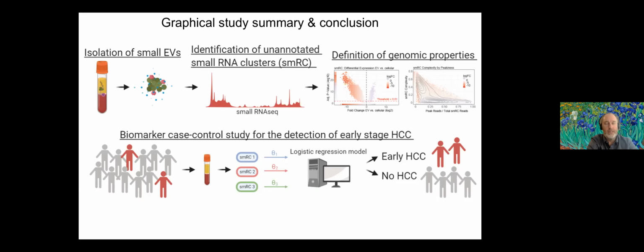And I apologize if you addressed this already, but did you look at where in the transcriptome, where in the genome these unannotated clusters are? Is there some commonality? Yeah, so they can occur in genomic deserts. Some of the ones, in fact 2 of the ones that we had for our biomarker panel, result from intronic sequence of relatively obscure genes, if you will. So they really show no preference in localization.